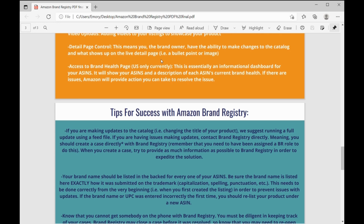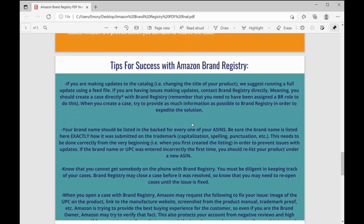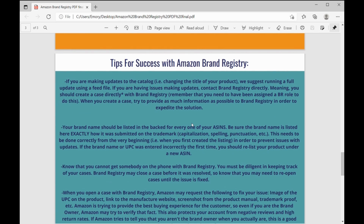And so the brand health page, when you go into it, shows you your ASIN and a description of each ASIN's current brand health, and it'll tell you if there's an issue. And if there is an issue, Amazon will provide an action that you can take to resolve that issue. So that's super helpful.